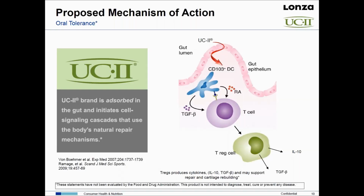where the UC2 is bound by a specialized kind of cell. It's called a dendritic cell, and that's what CD103-DC stands for. These are specialized cells that are concentrated in the gut, and that UC2 molecule is processed by that cell, together with transforming growth factor beta, that's what the TGF beta means, and RA, which stands for retinoic acid, which is a form of vitamin A.